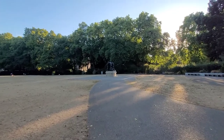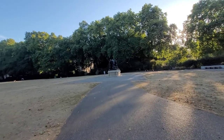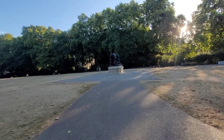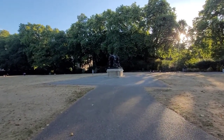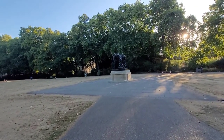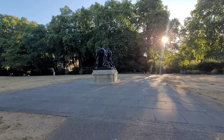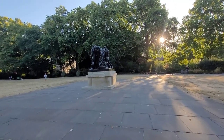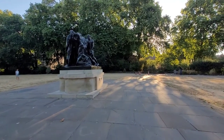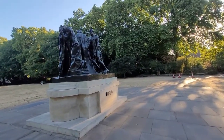This one coming up, again placed centrally here, is known as the Burghers of Calais. And of the memorials in these gardens, this one has been here the longest, unveiled in July 1915. What you can see is the work of French sculptor Auguste Rodin, the chap who did The Thinker. And it's a memorial to the Burghers of Calais. This is one of 11 casts of the original sculpture, which stands in Calais. And until I started researching this video, I had never ever heard this particular story from the Hundred Years' War.